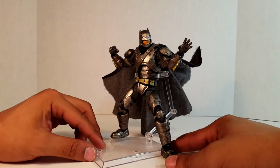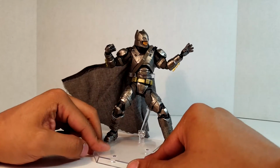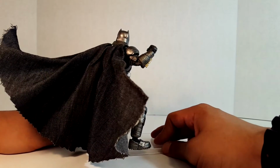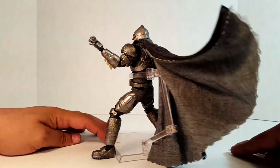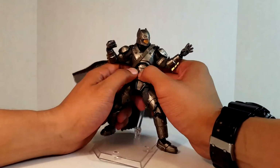Let's go ahead and just take a look at it posed really quick. Mafex Armored Batman. And I do have the cape, I guess, posed, you can say. There's a wire in it. I did push the wire in this direction. I think it's a good look.